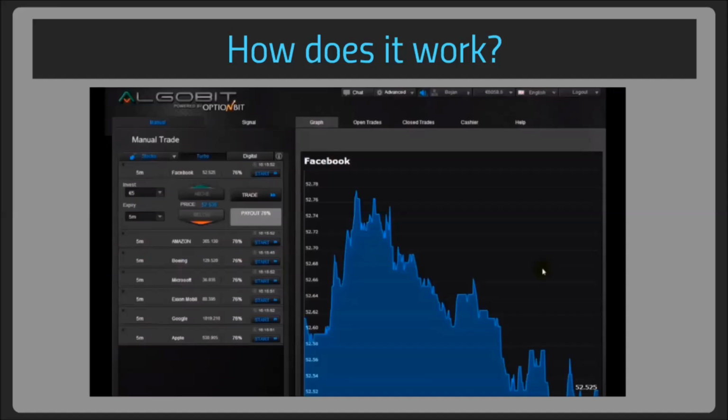The question is how secure these predictions are. In 2012, Algobit won the Financial Innovations Award, so Algobit is very likely to forecast changes in the exchange rate.